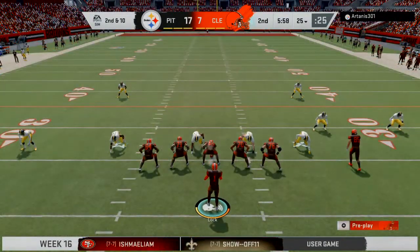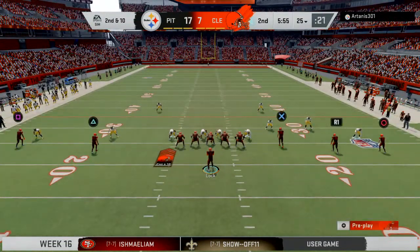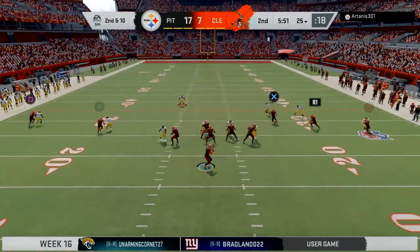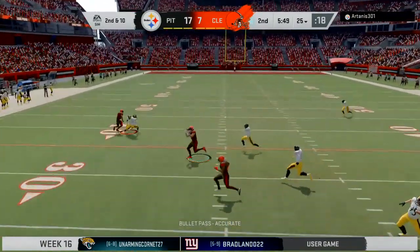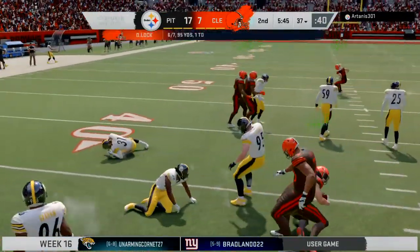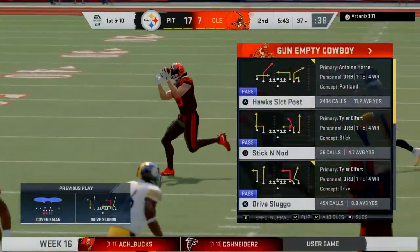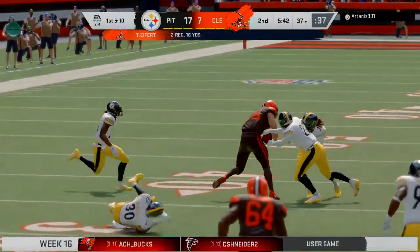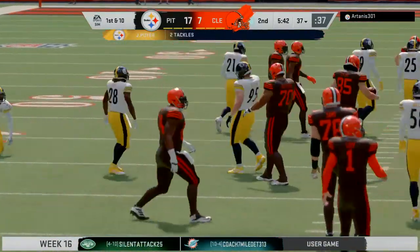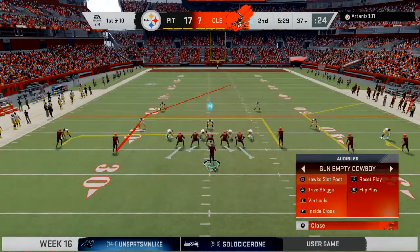So after the run for no gain, here's 2nd and 10. Lock to throw on 2nd down. And the catch good. It's Eifert. And he's taken down but able to slip across the 35. 50 catches for him now on the year, and he's got a 1st down. Like so many tight ends nowadays, they have no problem at all putting him in the slot and letting him go to work, and that's a nice pitch and catch right there for a 1st down.